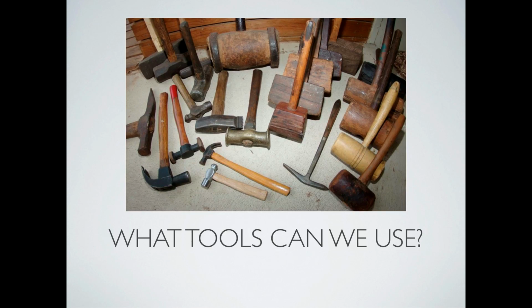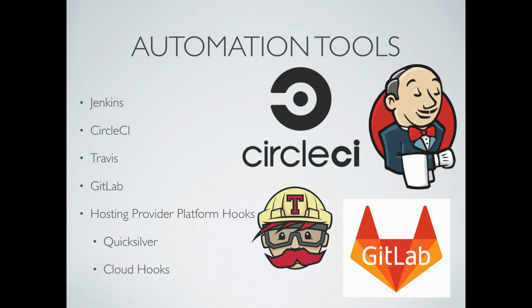So what sort of tools can we use to hit all these nails? I have lots of different hammers here. Which one is the right one for the job? And that really depends on what you're trying to do.